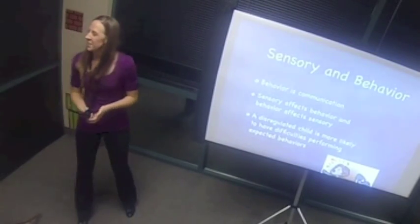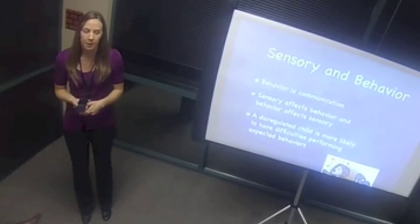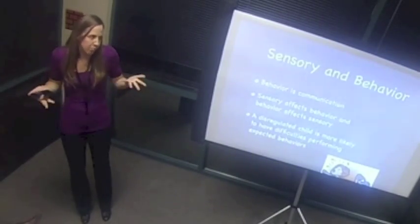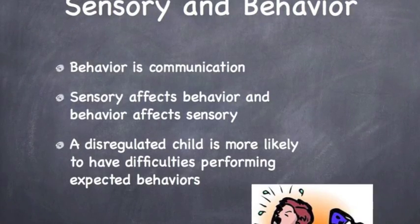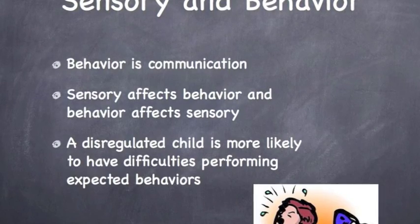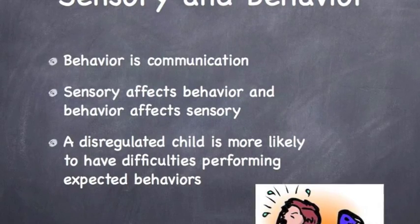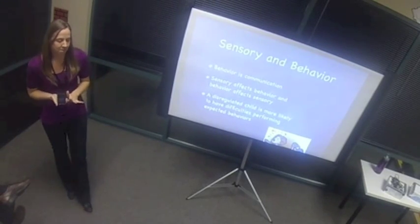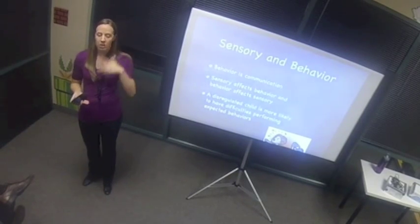So we'll spend a couple minutes just on sensory behavior, because I think that's usually a big question that we get. Well, is it sensory, is it behavior? I don't know. Bottom line is, it's usually a little bit of both. Behavior, of course, everyone knows, is communication. It always has an antecedent, it always has a reason that it happened. Your job is to try to figure out what that is. Sometimes we get it right, sometimes we don't. But sensory affects behavior, and behavior affects sensory. So I say that because, let's go back to that child that is over-responsive to tactile.